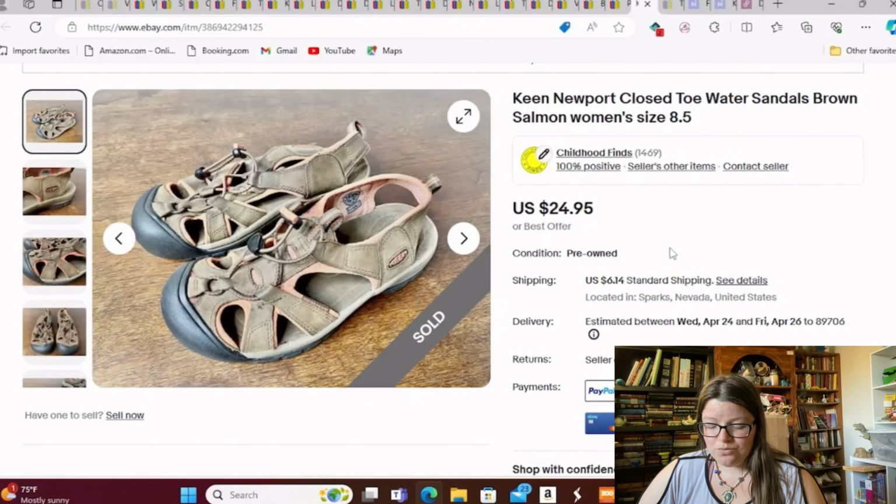Here we have some shoes. I'm gonna try to do shoes again this year, guys. I'm trying to do all the things I did last year and just keep with being my everything seller because it makes a difference when I'm outsourcing.